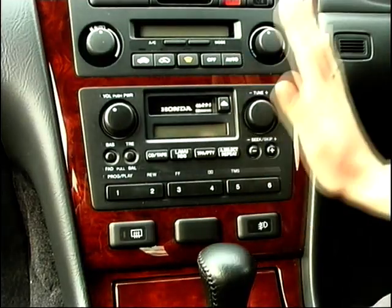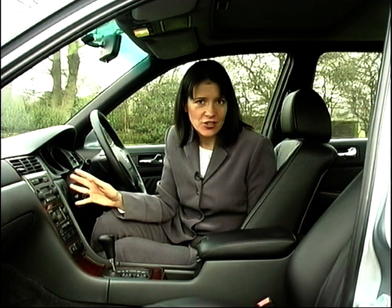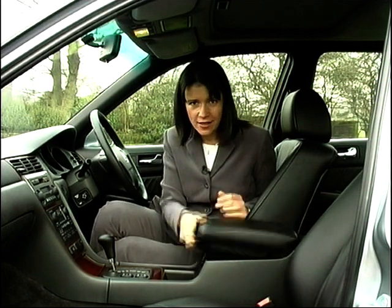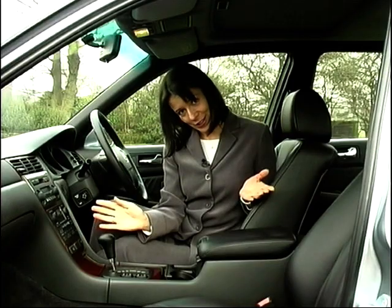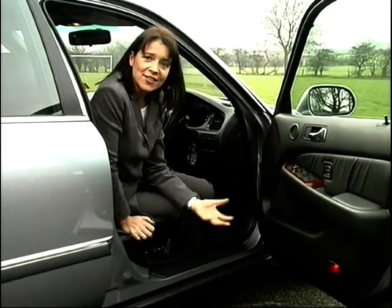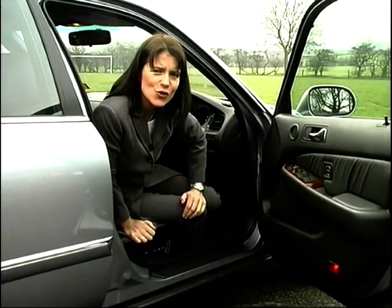And whilst we're on the subject of the stereo, this one with a CD changer in the boot is one that you can actually use as soon as you see it. You don't need to study the handbook for a week beforehand, which is very useful. And of course the Legend comes with a full electrics package and there is stacks of storage space. There's even a power socket hidden away in here. And where would we be without cup holders? There's plenty of space in here for both the driver and all the passengers, and if you flick this switch, it releases the catch to a huge boot.